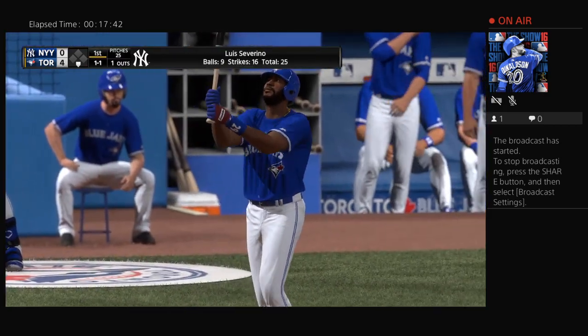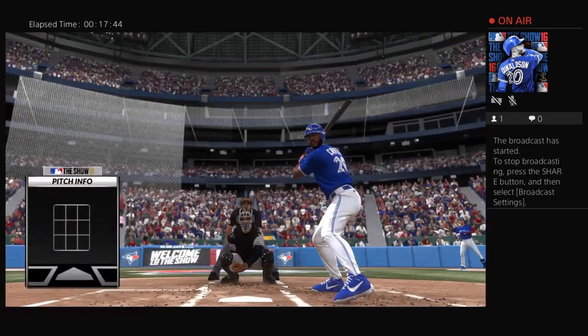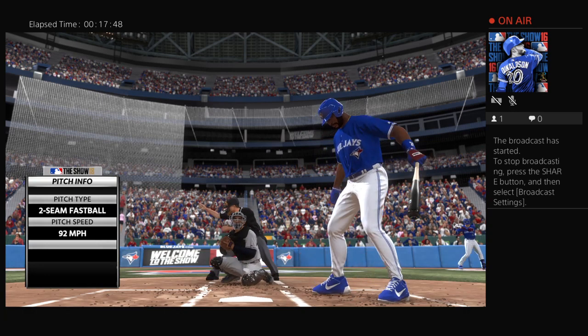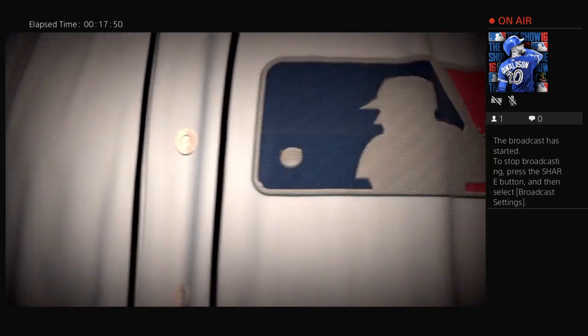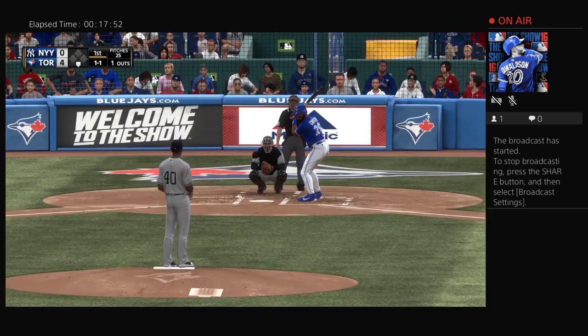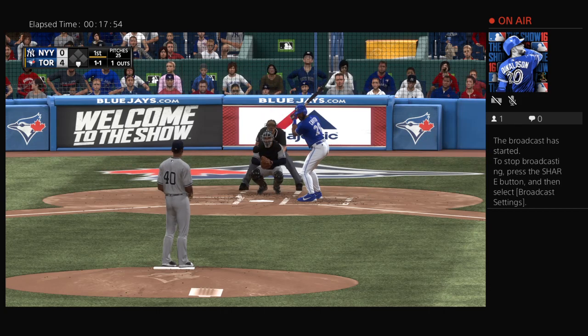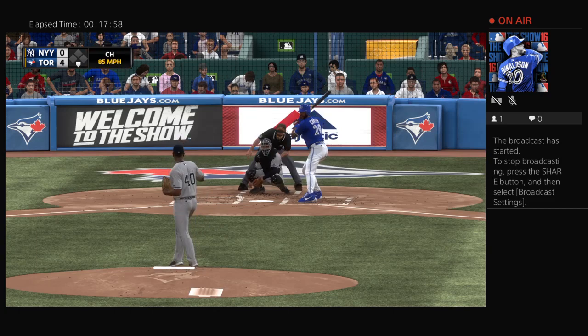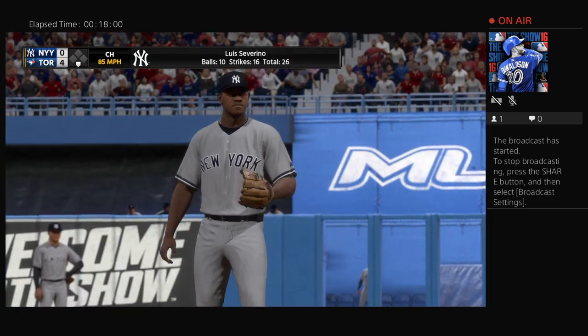Hey, after giving up that extra base hit right there, I love the fact that he came back with much better location, much better execution. That might have woke him up. From the windup, the 1-1 pitch. And the changeup is way low that time.